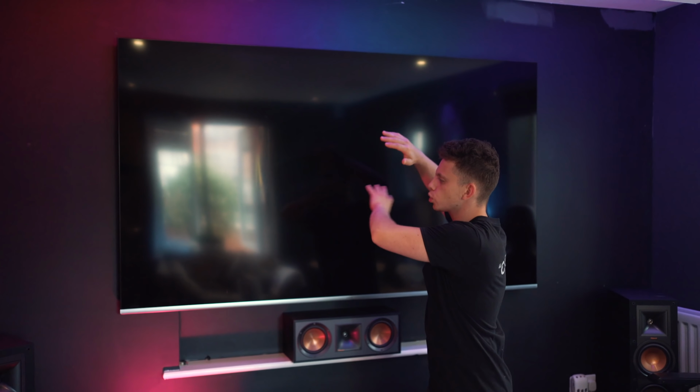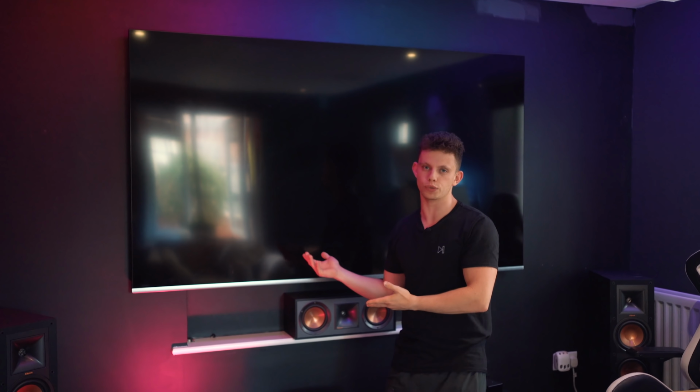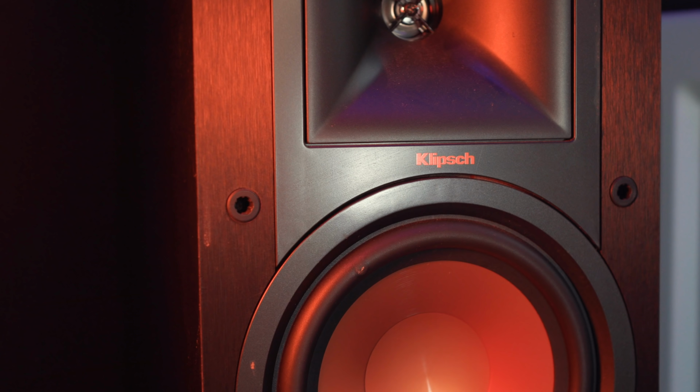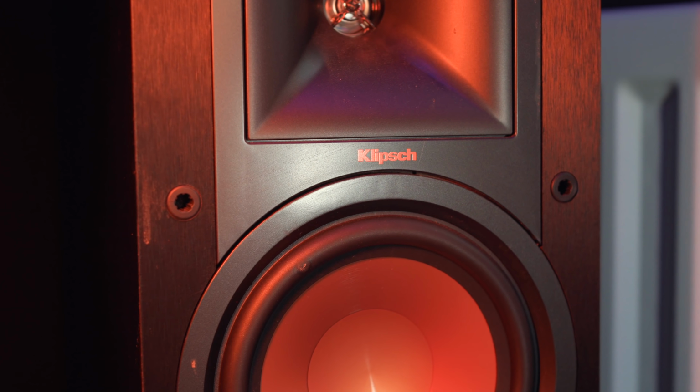I've got an 82-inch TV on the wall. Not really sure what to do with it. This room used to be my cinema room, so this was the sort of centerpiece of that. But it's not really serving a purpose up here, so if you can let me know what I should do with this 82-inch TV, maybe we should make another cinema room upstairs or something. I don't know. So we have a banging sound system in here.